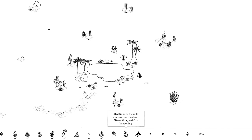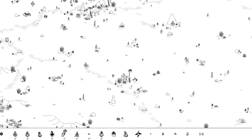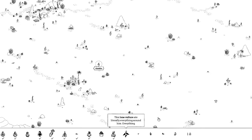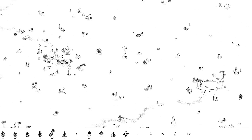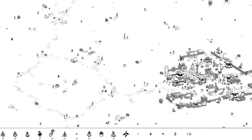Aladdin surfs the mile, runs across the desert like nothing weird is happening. Okay, so when I... there he is. Bling. Sloan Vulture ate literally everything around him. Everything. So there's a vulture on its own with loads of dead bodies. So we will try and find.